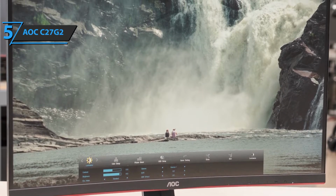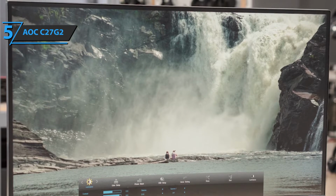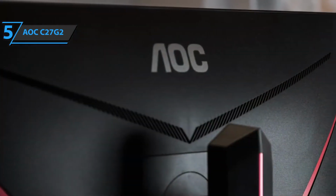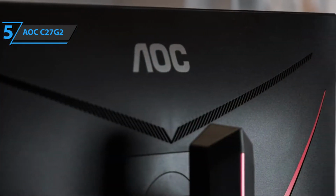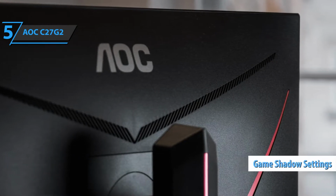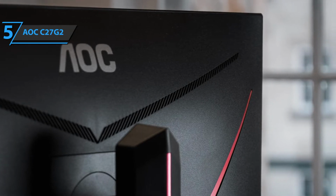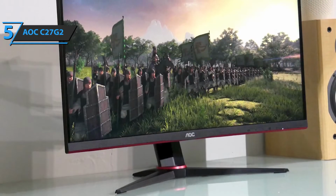You can also enable low input delay mode to reduce image latency and processing time so that your opponent's movement is reflected as quickly as possible on the screen, giving you an advantage over opponents. Also, the AOC Game Shadow settings make it easy to adjust the screen with quick profiles so that the dark surfaces of the game can achieve higher contrast without damaging other parts of the image.